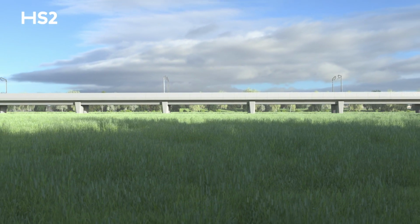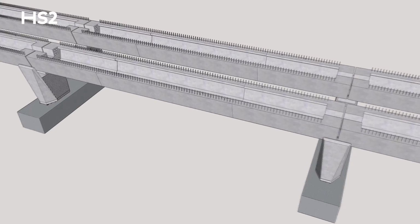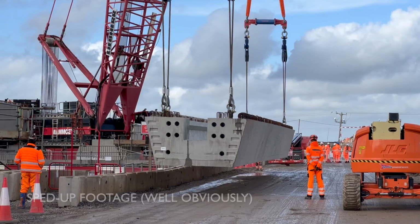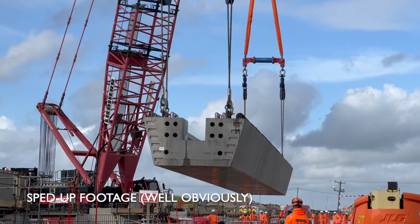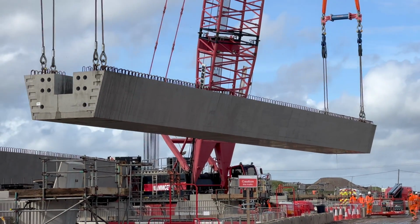What you have are piers set into the ground. Then the 25-metre-long, 90-ton beams are lifted into place. Then they're secured together with steel rods. Then the decking will be laid on top, upon which the track will sit.